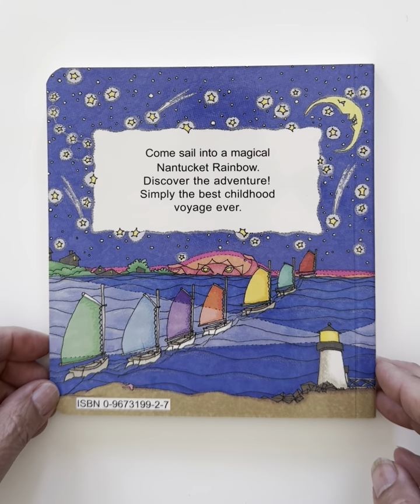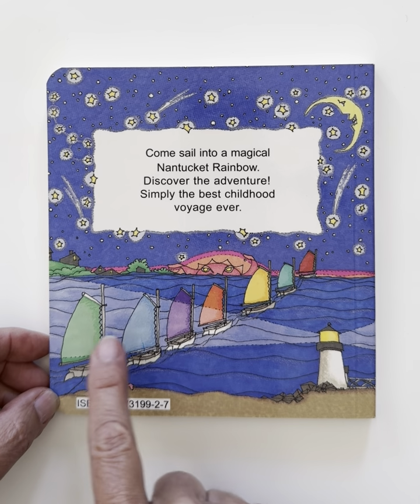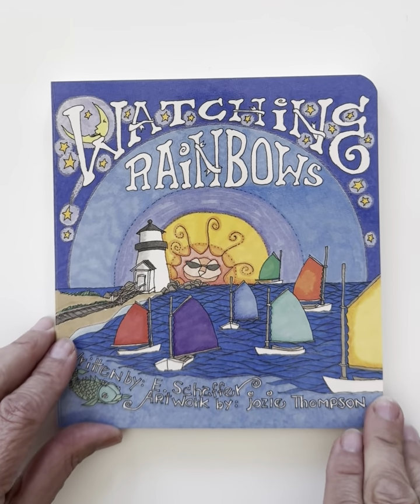Come sail into a magical Nantucket rainbow. Discover the adventure, simply the best childhood voyage ever. One, two, three, four, five, six, seven. Watching Rainbows.